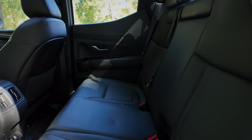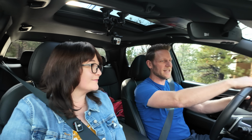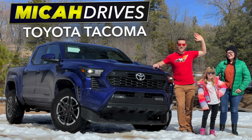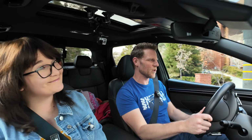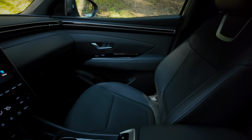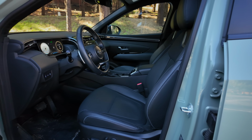Even though this is a small pickup truck, average sized adults and maybe then some will fit in the back seats. Compare that to something like a Toyota Tacoma, even though that's maybe technically a larger pickup truck, it did not offer more space than we're experiencing here. Two features I think are interesting that they are missing. One, there are no memory seats, even though this is the absolute highest trim of Santa Cruz they offer. And then in the back seat, there's no flip down center armrest.